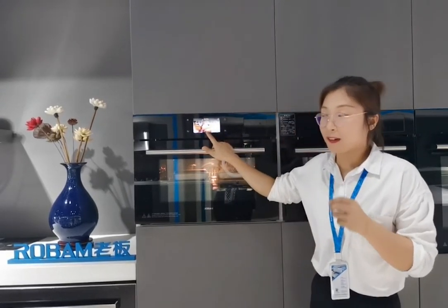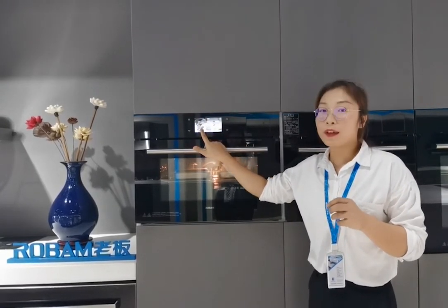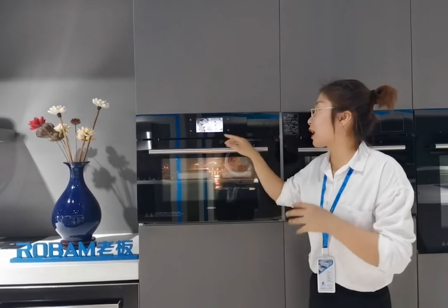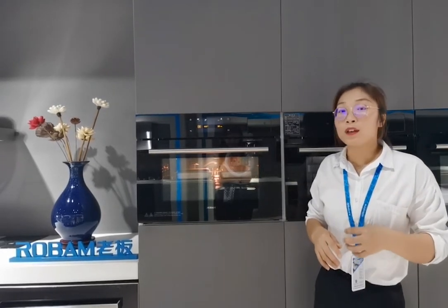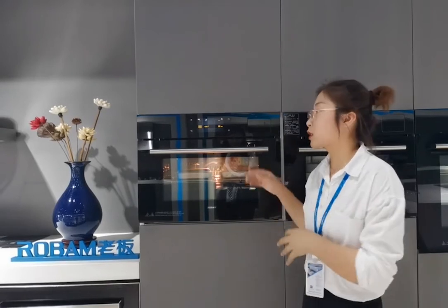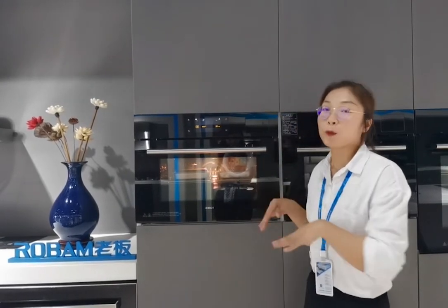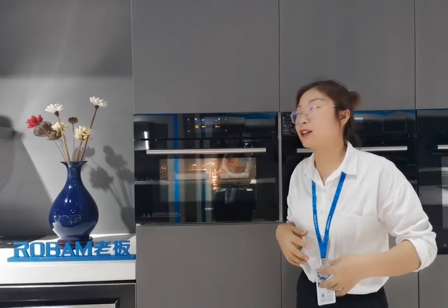Okay, now the second page of this combined steam oven is here. It provides us some auxiliary functions, including defrosting. For example, we can defrost meat and eggs, and also there is the sterilization function. We all know that in the epidemic period now, we care more about our health and safety. So before eating, we can put our tableware and bowls into this, and it will help sterilize the whole tableware. So we will be safer.